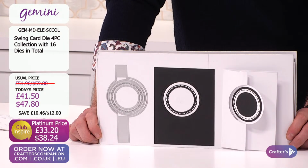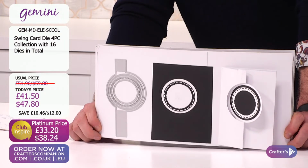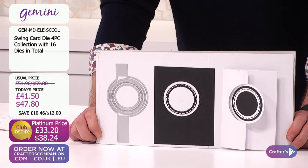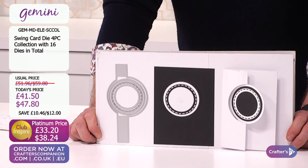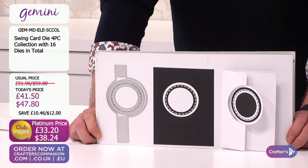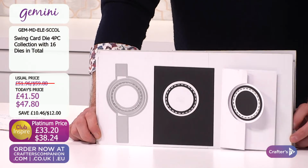$51.96 or $59. That's not half price, is it at all? I've got half price written down on my notes. It's not. It's a good deal. $33.20 or $38.24. It's a 20% saving. Apologies there. It's still a good deal, isn't it? $33.20 or $38.24 is your platinum price.